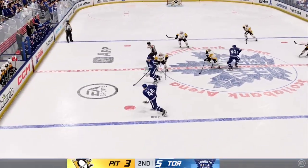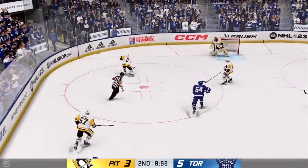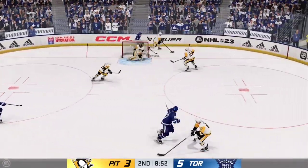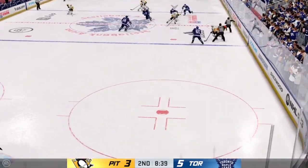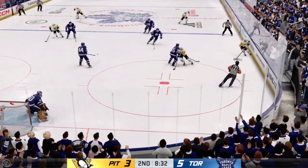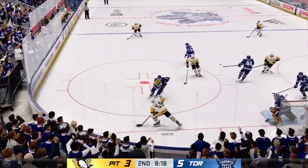Camps won the draw. And now it's grabbed by Riley. Fires it into the offensive zone. Pittsburgh's got a hold of the puck. Tries to feed it over to Raquel. Can't make the connection on the pass. Centering feed! That goes off a stick.